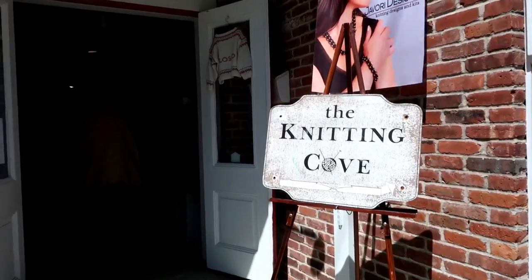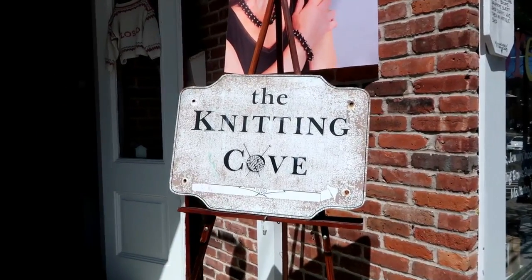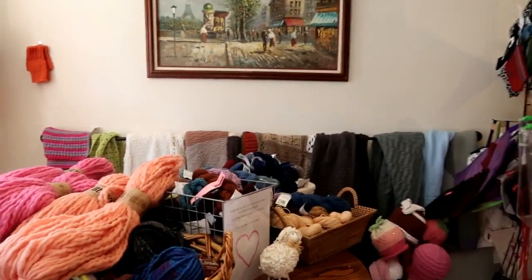Okay, so it is day 4 of the yarn crawl, and we are at the Knitting Cove in Port Jefferson. You want to wave? Want to say hi? Hey, how you doing? What's your name? Barry. Barry is keeping watch at the door, greeting everyone as they come in. And this is actually the second time I've come into this shop this week. It's been great. So let's see.